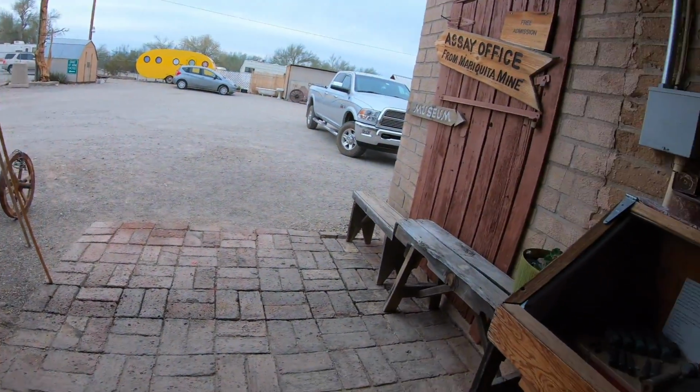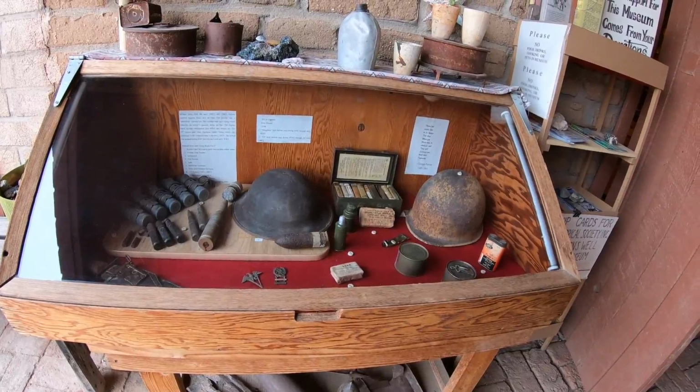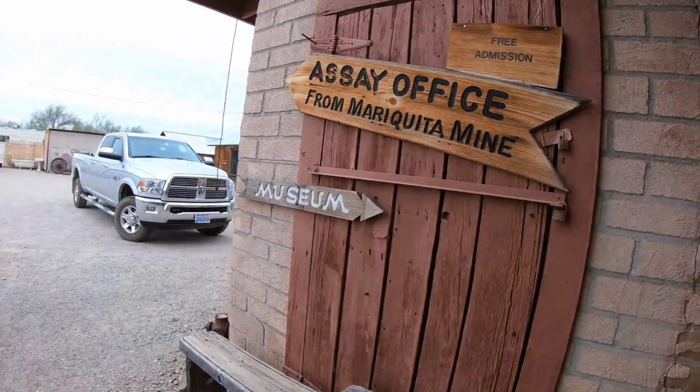Well, if you're looking for something to do, get on down here. Check out the museum. You won't regret it. This is another cool thing around Quartzsite.